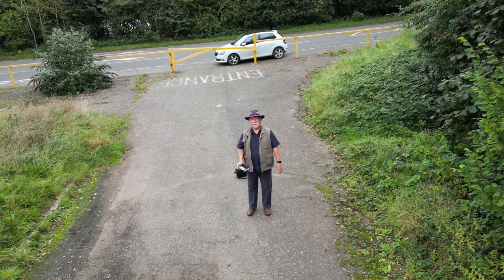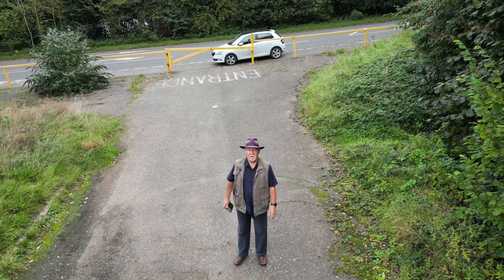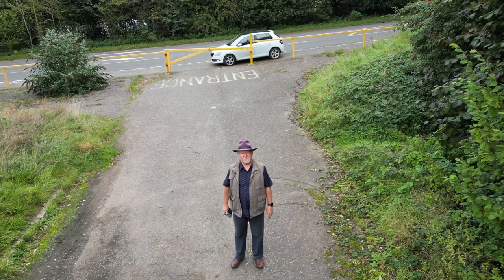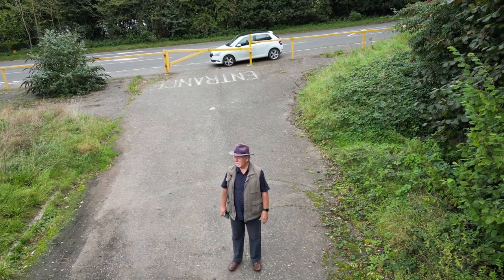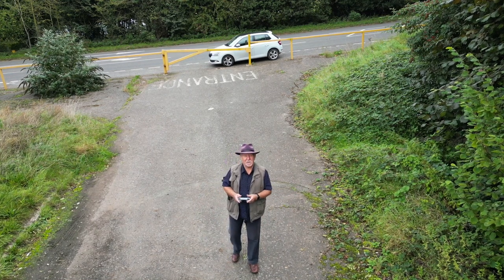Well, there you have it, my friends. That's Daw Mill Colliery, as was, and has quite a history to it, as you might imagine. But it's amazing to see that it's just gone. That's it.